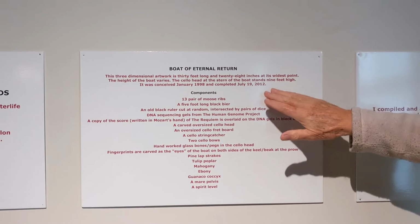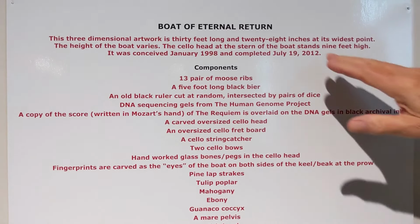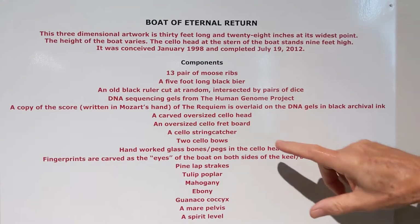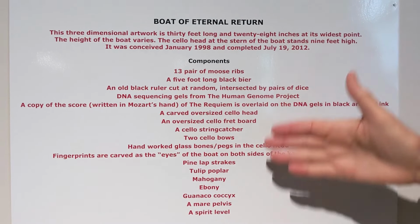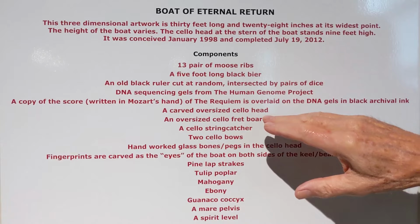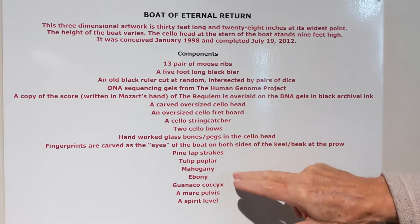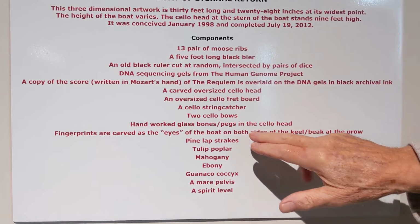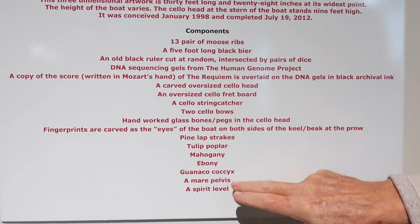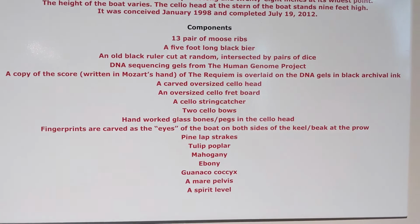Okay, here's the Boat of Eternal Return. It's 30 feet long, 9 feet high, 28 inches wide. It was built over a 14-year period. It has a whole series of fascinating components and materials, and we can talk about their symbology. We're going to focus on this today because we're going to talk about how it was built. 13 pairs of moose ribs, a black bear, a black ruler, DNA sequencing gels, an oversized cello head, a fretboard, a string catcher, two bows to actually play the boat, glass bone pegs in the cello head, lap strakes, tulip poplar, mahogany, ebony, guanaco coccyx, this is a llama family, a mare's pelvis, and a spirit level.